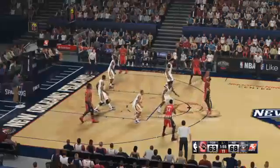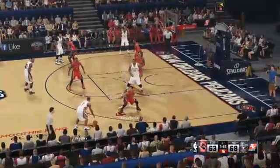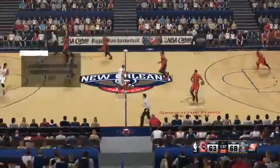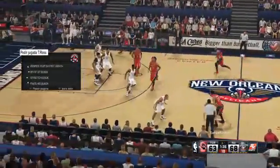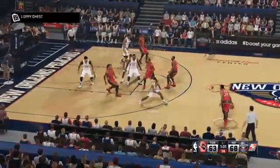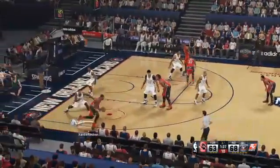Livingston kicks to Thornton. And it comes off the front of the rim. New Orleans leading by 5. Now here's Sessions. That doesn't go in either for Sessions. 1:32 left in the third quarter. Ross on the wing.